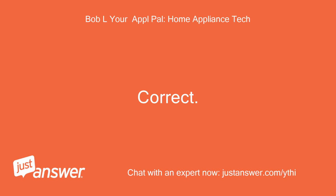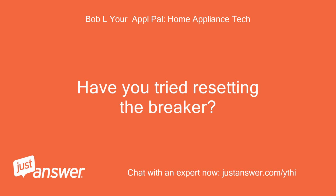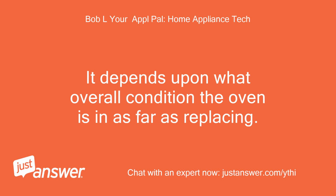Correct. What most likely happened is you had a power surge or power failure. Have you tried resetting the breaker? If that does not help, then yes, you would need to replace the clock. It depends upon what overall condition the oven is in as far as replacing.